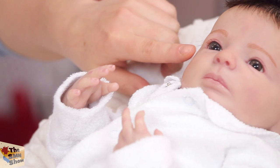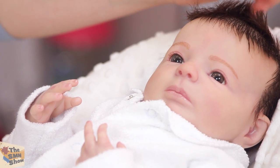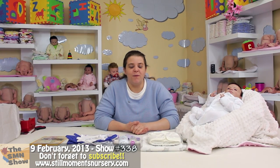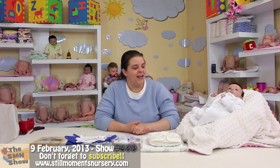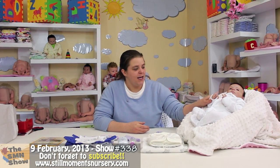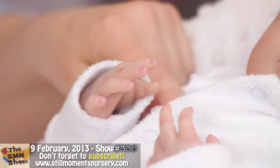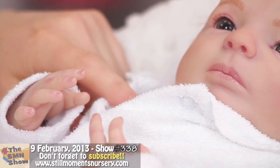She's got brown hair and little dark green eyes. Everything was chosen by her mum, so I hope she likes the way that she's turned out. I think she's a real little sweetie. Like I said, she's going home in the white grow suit, with a little singlet on underneath that.